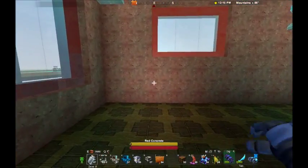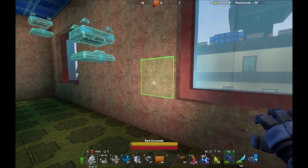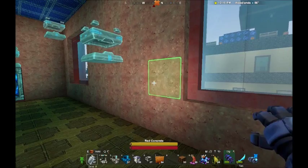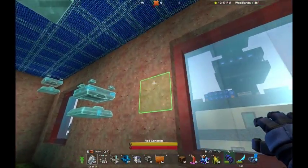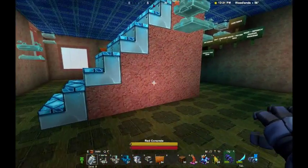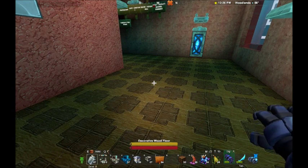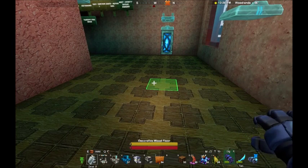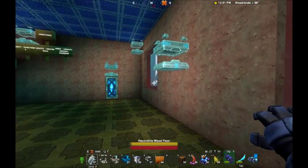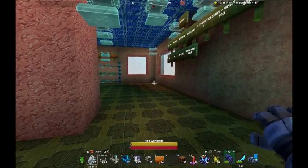Right, now this was the... I honestly can't remember the name of the blueprint, but I think it's traditional house or something like that, and I've heavily modified it. I've done one with the original blueprint items in another world, and so on this one I thought, I know what it looks like and I just want to do something different.